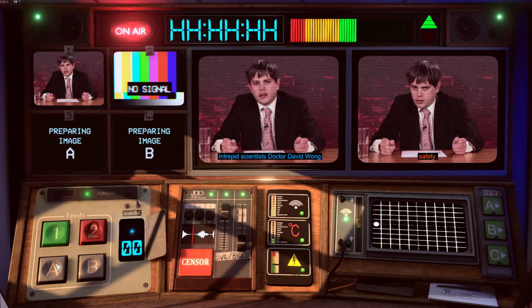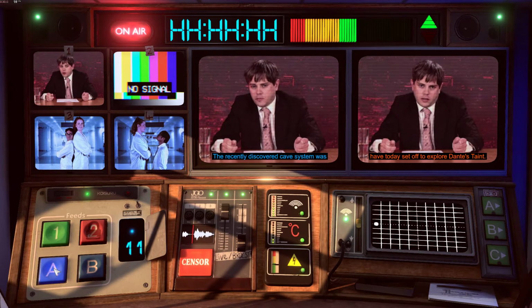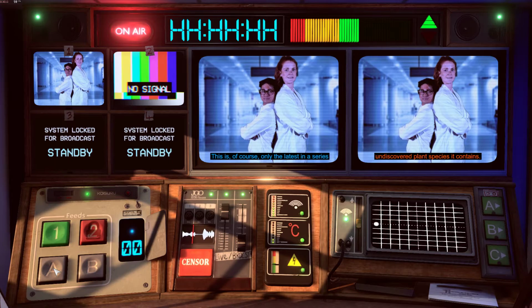Making a splash. Intrepid scientist Dr. David Wong and marine biologist Ingrid Swarsborgen-Horgensford have today set off to explore Dante's Taint. The recently discovered cave system was previously thought unreachable, but thanks to a new breakthrough in underwater flower technology, the pair hope to successfully reach the imposing central cavern and the undiscovered plant species it contains. This is, of course, only the latest in a series of successful expeditions for this unlikely pairing. In a joint statement about the dangers their team might face, the pair stated, "We will face the plentiful challenges together like we always have."